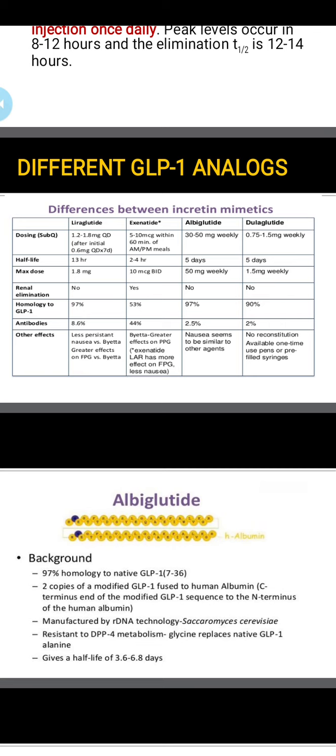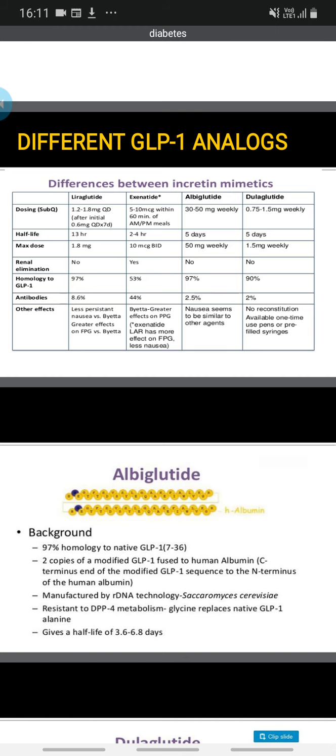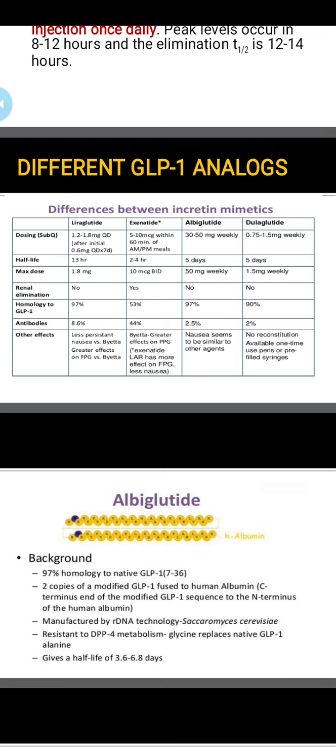Because of enhanced satiety from decreased gastric emptying, liraglutide can be used as a treatment for obesity, even in normoglycemic patients. In non-diabetic obese patients, liraglutide is a very good choice, and in obese diabetic patients, GLP-1 analogs are also a very good choice because they do not cause hypoglycemia. They release insulin depending on the meal intake or the glucose level present in the patient.